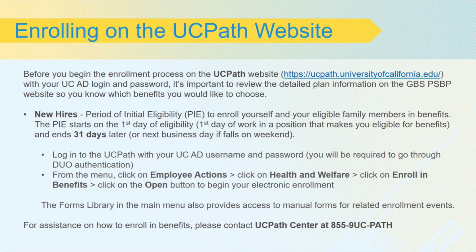You log into UC Path with your UC AD username and password. You will be required to go through dual authentication. From the menu, click on Employee Actions, then click on Health and Welfare, click on Enroll in Benefits, and then click on the Open button to begin your electronic enrollment. The Forms Library in the main menu also provides access to manual forms for related enrollment events. If you need assistance, contact the UC Path Center. You don't want to make any assumptions. You want to make sure that you're enrolling in the benefits that you want to be enrolled in.